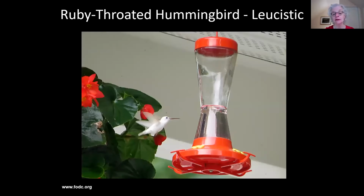This is a leucistic ruby-throated hummingbird, essentially an albino, except leucistic means that it has some pigment. In this case, the eye is black. If it were a true albino, the eye would be red. And this picture was taken in a garden, actually on a porch along the Delaware Canal. The leucistic hummingbird hung around for about 3 weeks, and the owner of the property had a lot of visitors at the time. And after that, just disappeared.